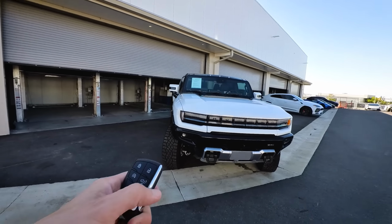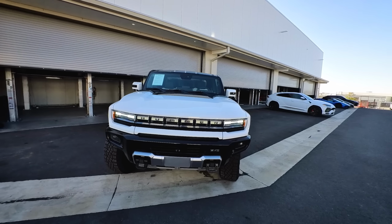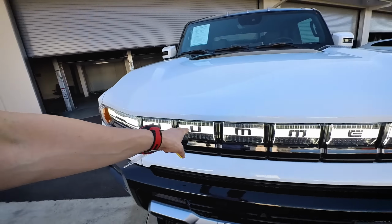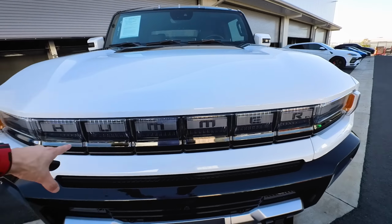Now, I wanna show you a few things that I really like just looking at it from the outside. Dude, the light show. Look at that. That is awesome. What a light bar right here. It looks incredible. And obviously, Hummer EV, you're gonna see this a little bit everywhere in the car.